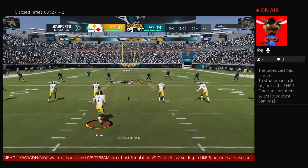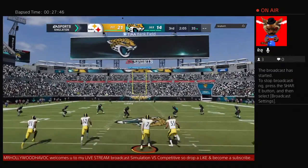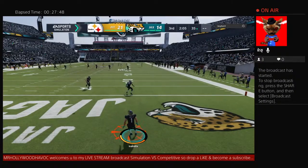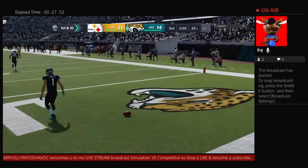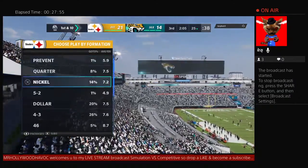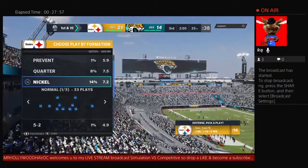Now after the touchdown, here's Butker on to kick it away. Fielded near the back of the end zone. And this will be a touchback. No return from Isabella. At their own 25-yard line.